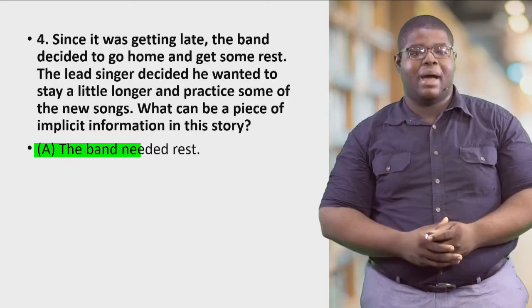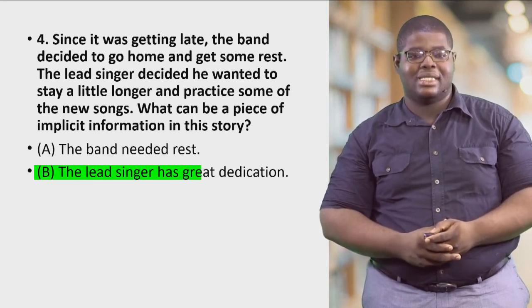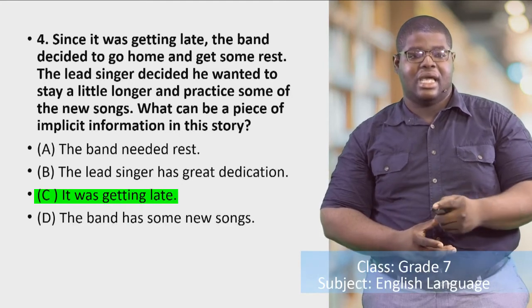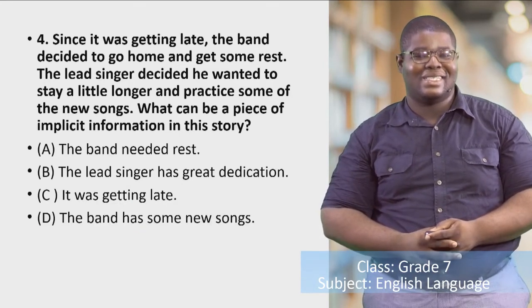A, the band needed rest. B, the lead singer has great dedication. C, it was getting late. And D, the band had some new songs. Look at it carefully.